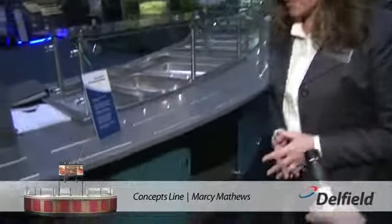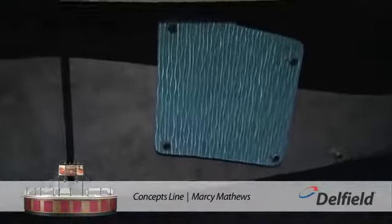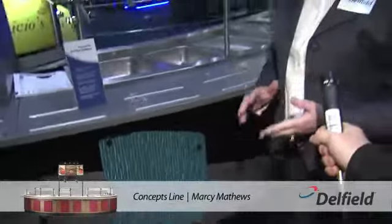If you look down on the base here, we have the standoff panels. Those panels are made by a company called 3Form. They have an incredible amount of different options when it comes to textures and colors, anything from sequins to bear grass to just all of the different wave patterns and bubbles and things like that. We can also do custom graphics on those panels.